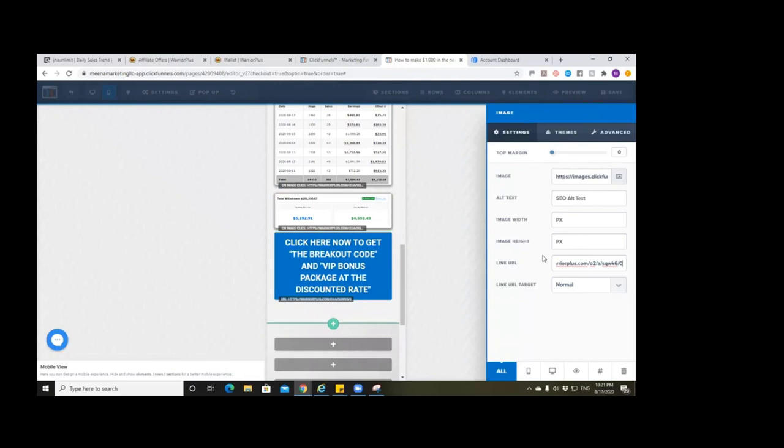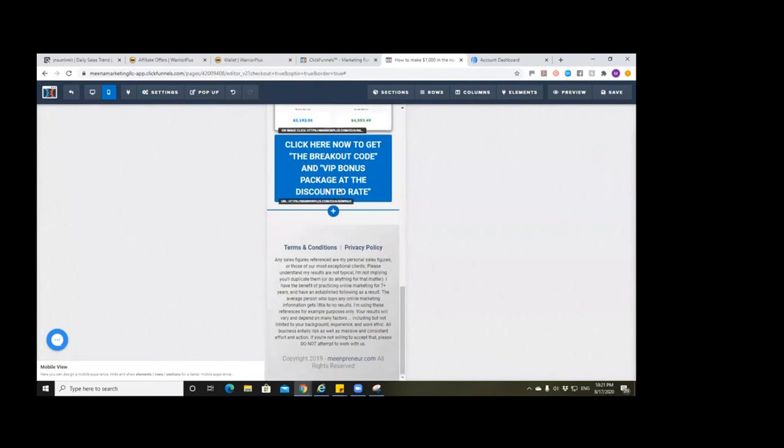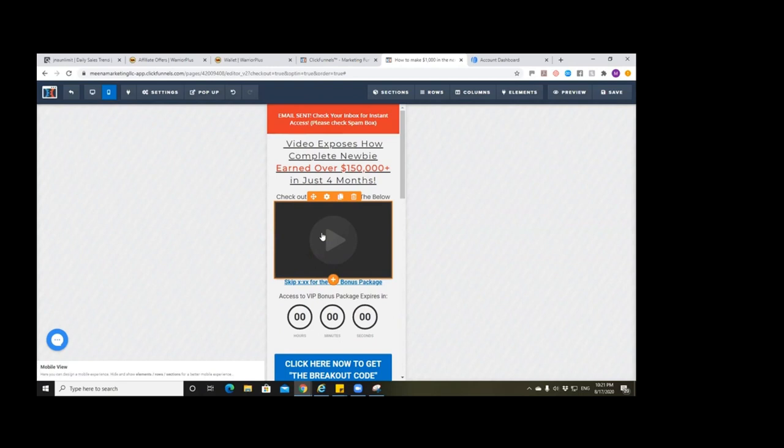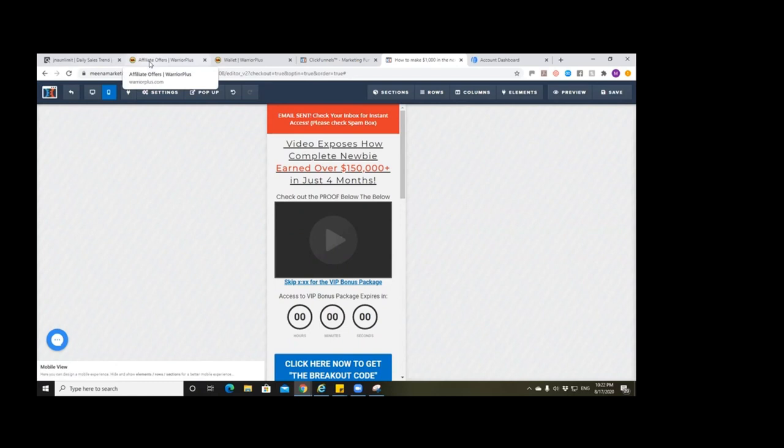I want to delete those elements. All right, so that's the bridge page done, guys. We just need to stick a video in there. What should we put in there for now? I actually used the sales video from the breakout code. It's working quite well. I've sold with the beard already before they get on the sales page.